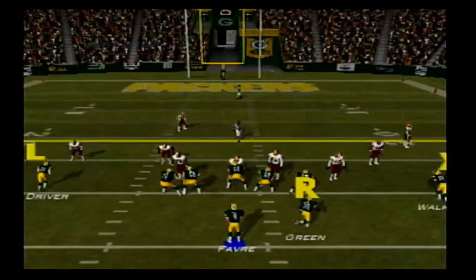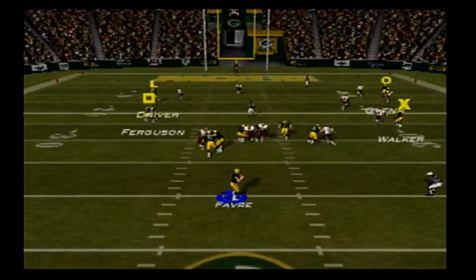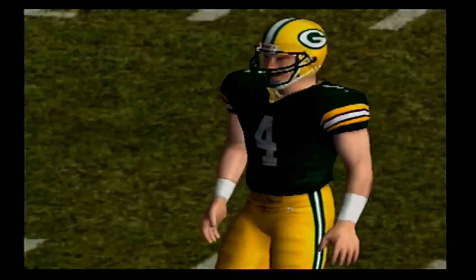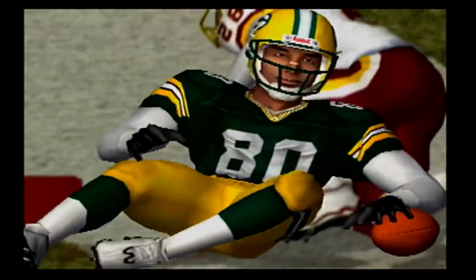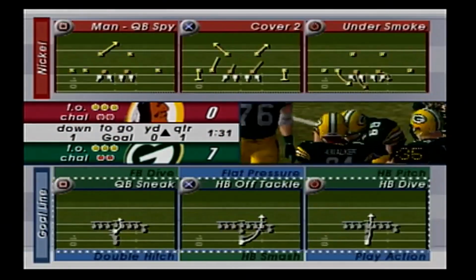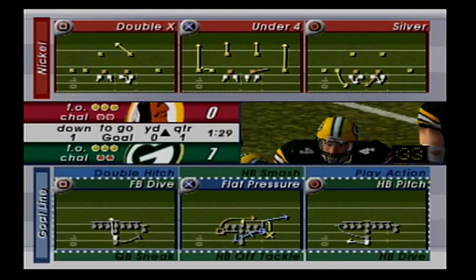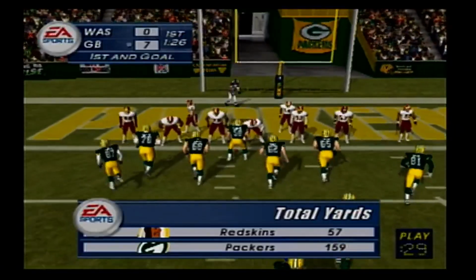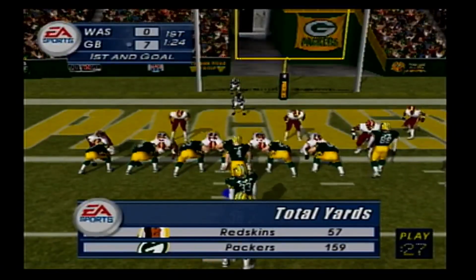Favre with four options at receiver. Dropping back, he surveys the field with the pass. Hits his man with the pass. He put everything he had behind that throw. That's one way to make sure your receiver doesn't drop the ball. You throw it so hard that he has to catch it in self-defense. You just put it right on him. It's first and goal. Ball on the one.